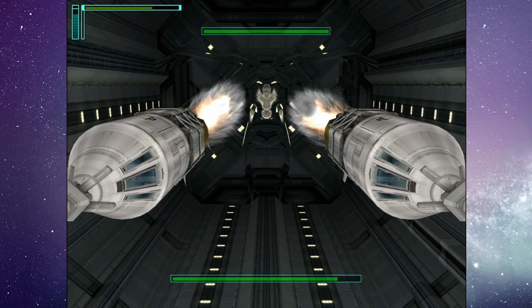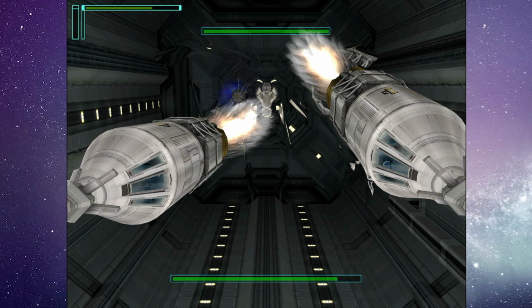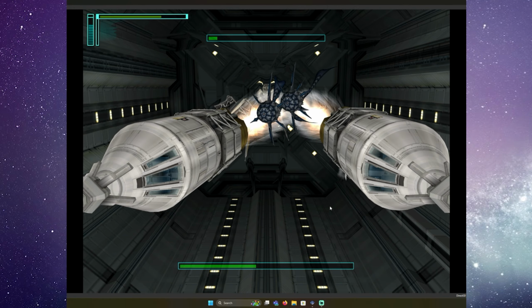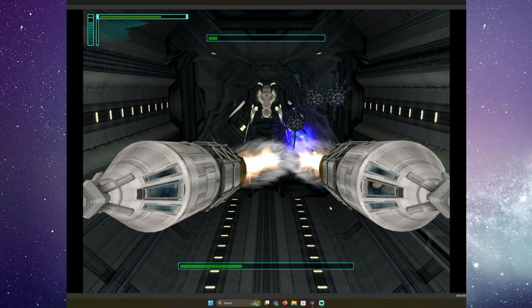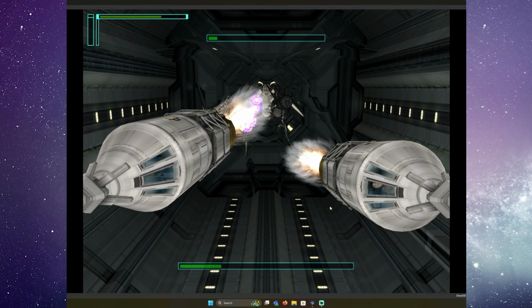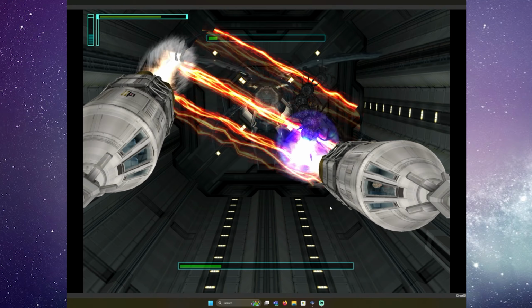Down. Down. Right. Right. Left. Left. Up. Up. Now it's getting faster. It's getting faster. Up. Down. Down. Up. Up. Up. Left. Left. Down. Down. Right. Right. Left.